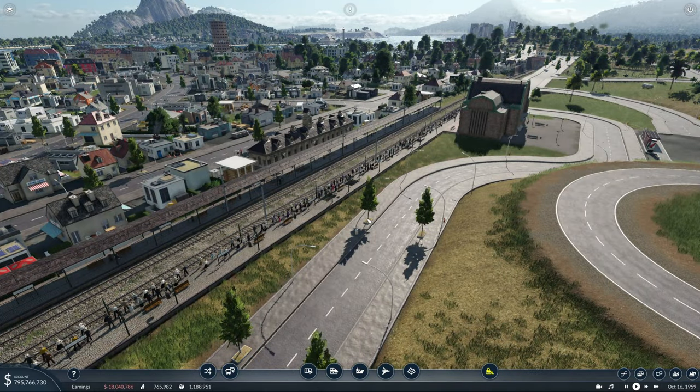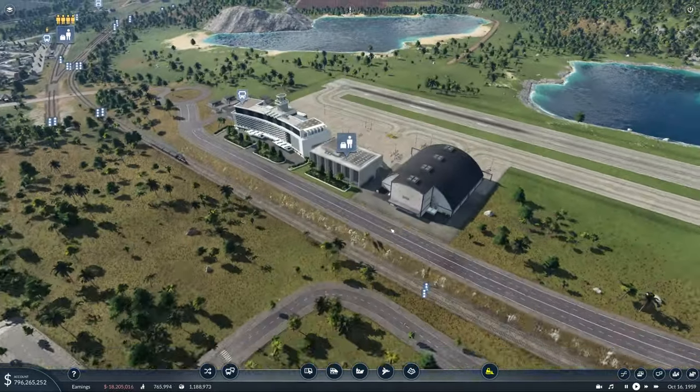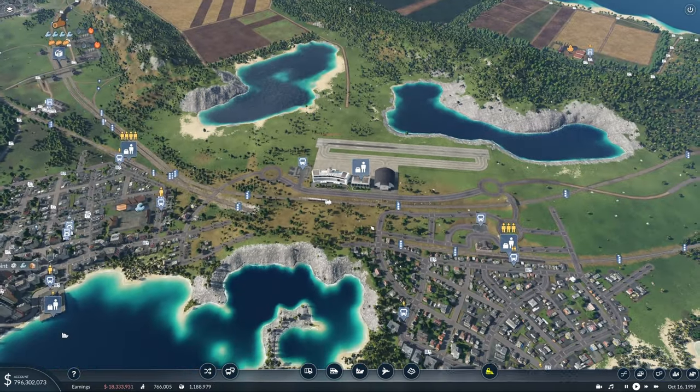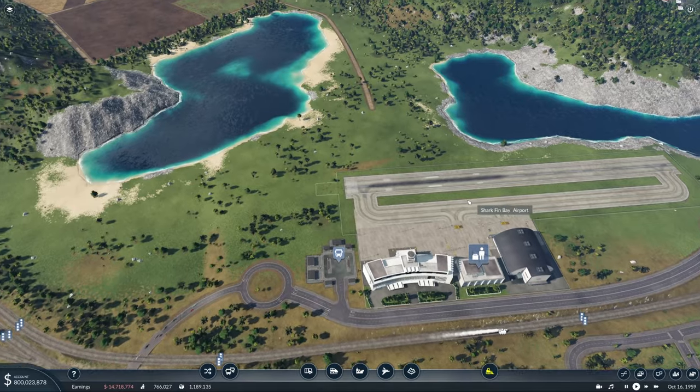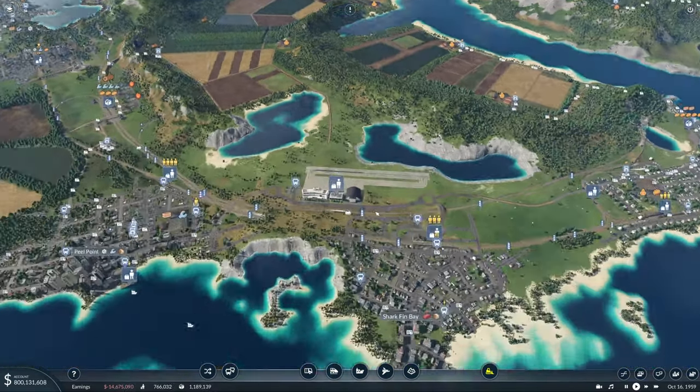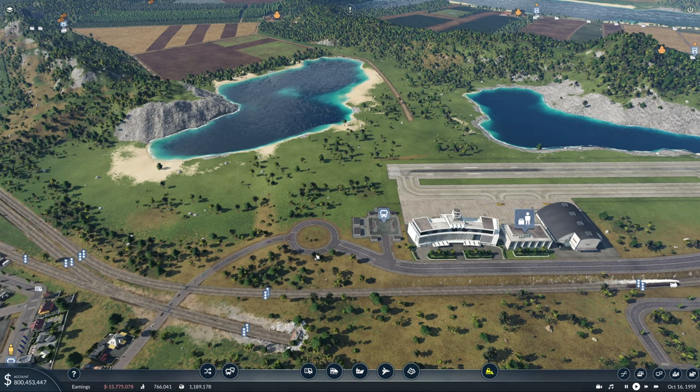Well, actually, it looks like it's got a lot of people anyway. Oh, yeah, it does. Right, we're going to have to ramp up the train service at some point. Anyway, so that is the basic airport setup for this way. Let's head to the... well, actually, you know what you haven't done? You haven't hooked that road back up. I don't really need to, but I will. I'll hook it up to that roundabout.